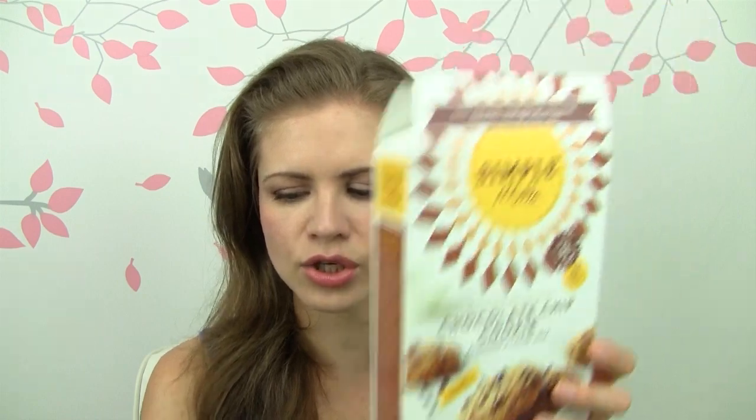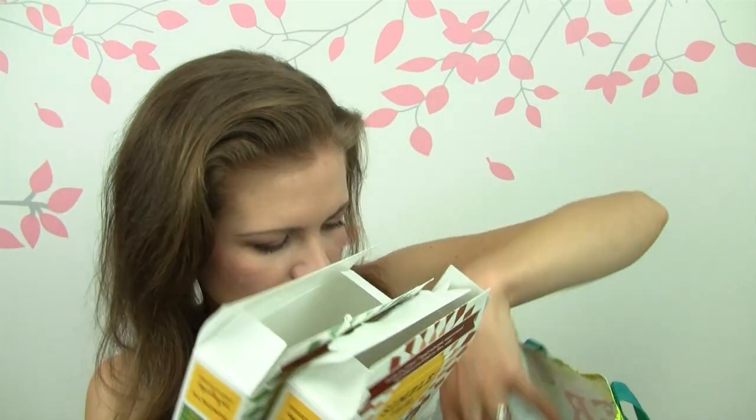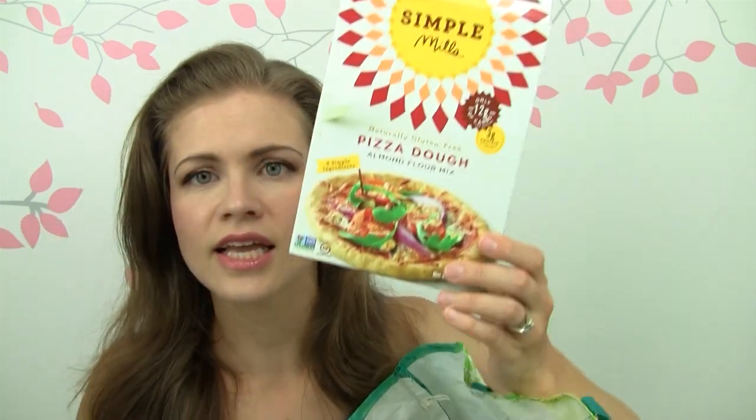I've made it as flatbread, I've also made it as dinner rolls. You can also make it as sandwich bread, and I really like it a lot, and I like the cookies too. So I think that these are really good. And there's a pizza crust. Let me see if I can find it. Yes, I liked the pizza crust.